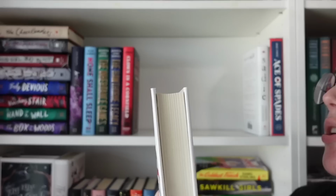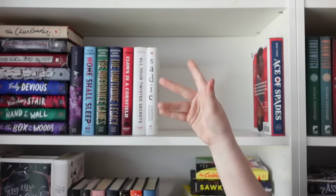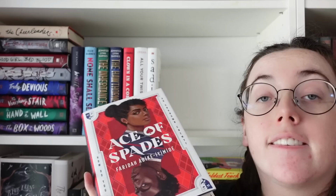Sadie is one of my favorite YA mystery thriller-esque things. Recommend. Ace of Spades is also another one that I loved. Again, heavy on the trigger warnings specifically. Just the racism. There is outing in here. It's a lot, so check StoryGraph for sure for this one. I know a lot of people say it's Gossip Girl meets Get Out, but I really feel like there needs to be a really heavy emphasis on the trigger warnings for this one because it's not a lighthearted thriller. It's really messed up, and I just want to make sure I mention that.